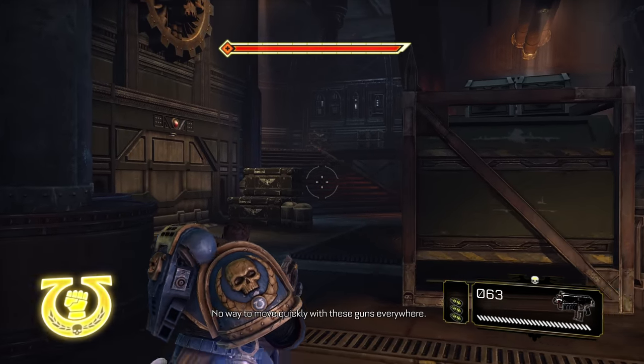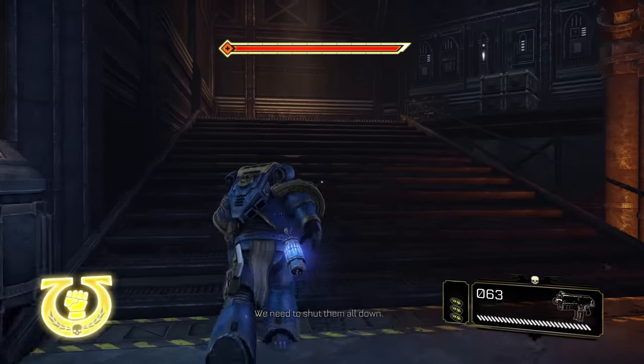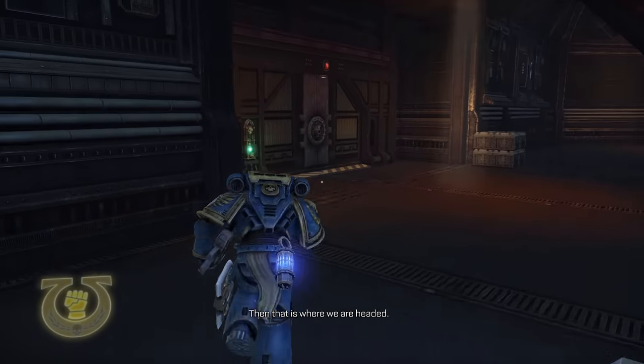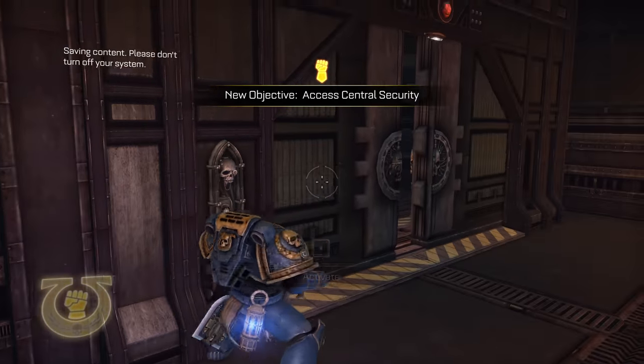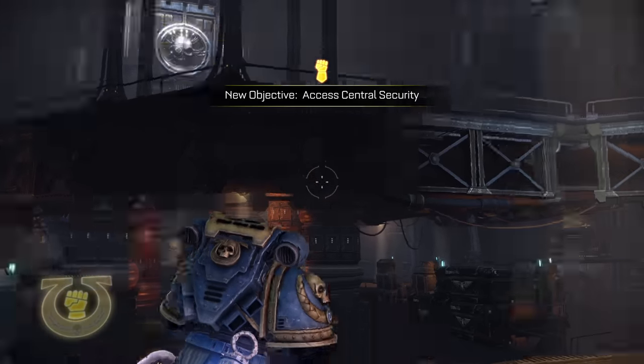I mean, it's something different from the orcs, but guns everywhere. You need to shut them all down. Not much of a challenge. Do that from the central security room. Then that is where we are headed. Lockdown in effect.